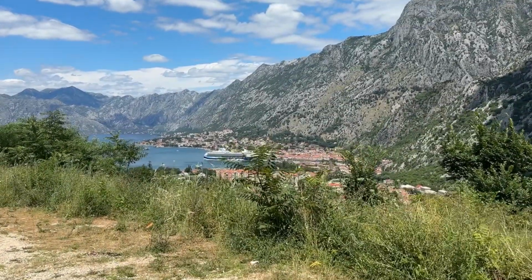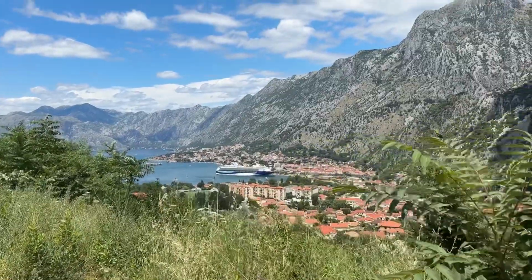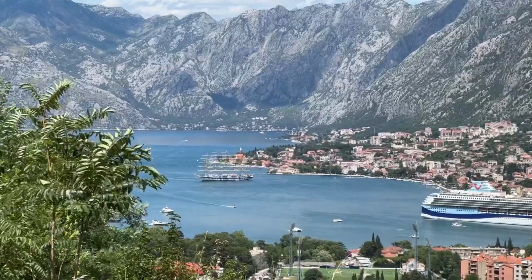Coming to Kotor in Montenegro, we faced this view, and actually it seems that it's the best scenery I've ever seen in my life. So yeah, now I'm going to show you Kotor from inside.